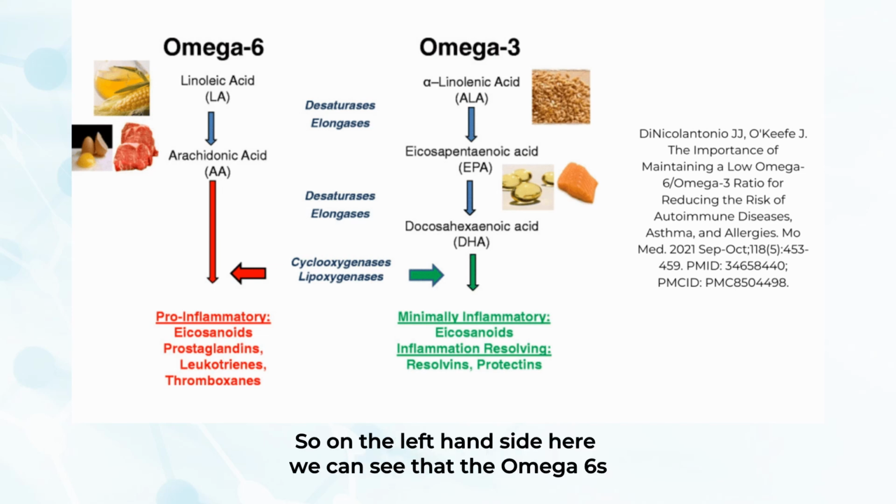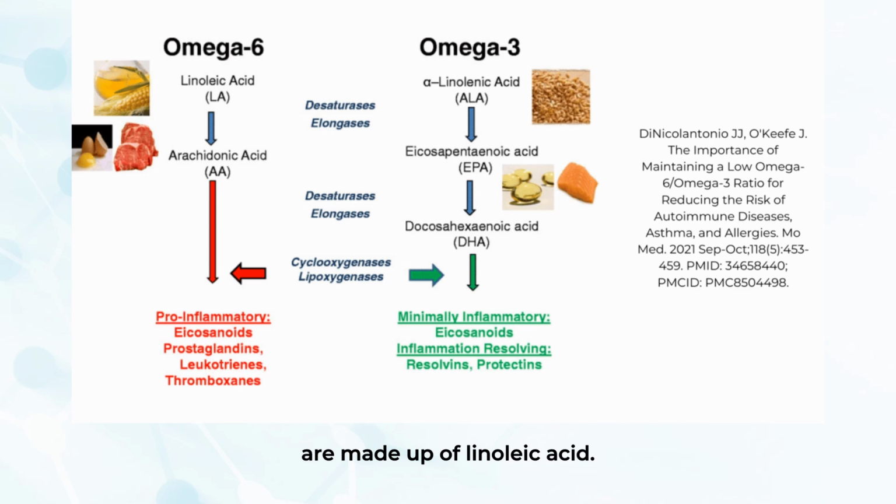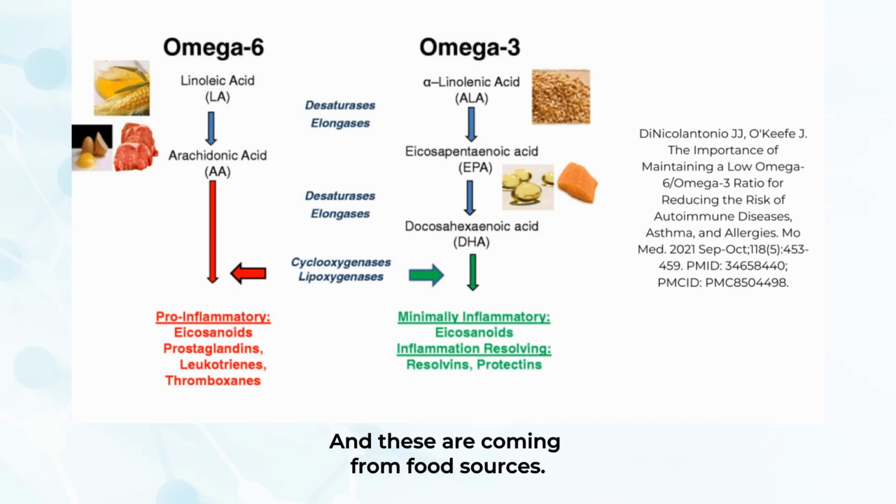So on the left hand side here, we can see that the omega 6s are made up of linoleic acid and arachidonic acid, right? And these are coming from food sources, as I was saying in the very beginning, inflammatory food sources containing omega 6s. Some of the food sources are going to be things like corn, especially corn oil or other vegetable oils, factory farmed meats. All of those contain high amounts of omega 6s.